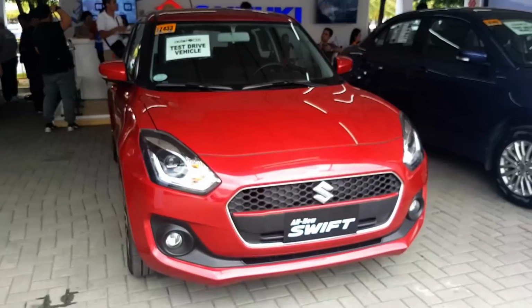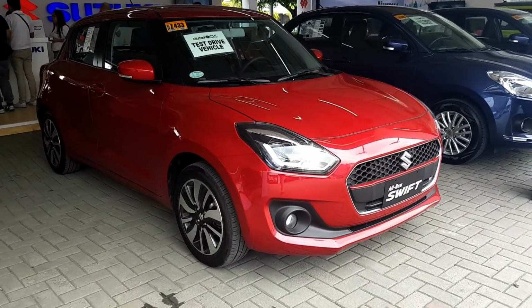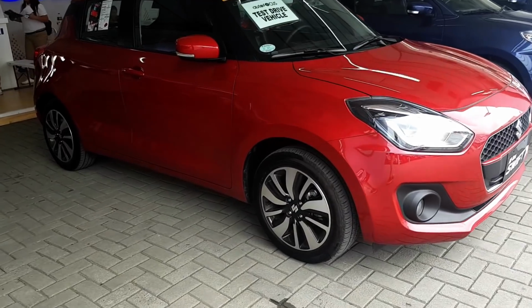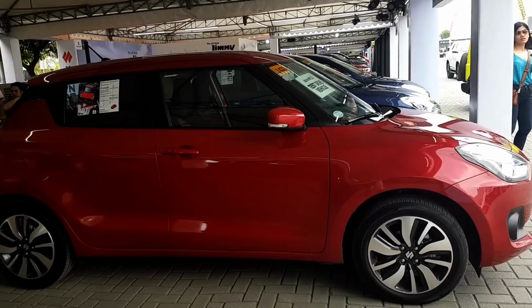This is the 4th generation Suzuki Swift GLX. Is it better than the Brio RS and the Vios E? And is it worth its 899,000 peso price tag? Let's find out.